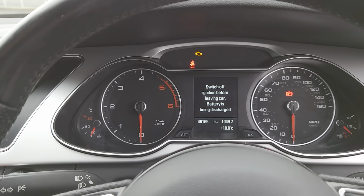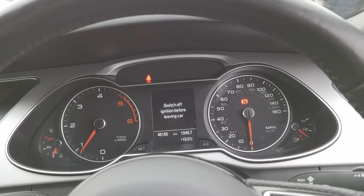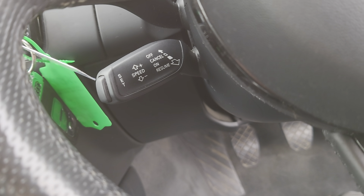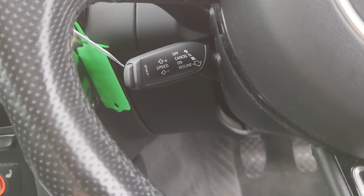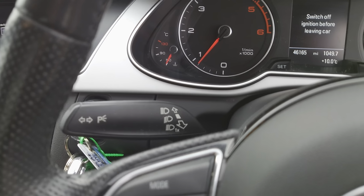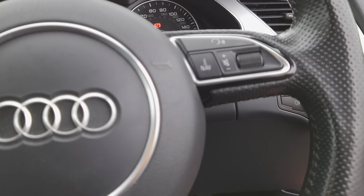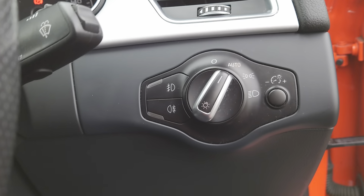Switch the ignition on, just bear with. So you've got your cruise control just down on the left hand side, just underneath your left hand wand. Indicators, beam settings, windscreen wipers and washers, and then on the right hand side of your steering wheel is your hands-free and Bluetooth and audio functions. Auto headlights.